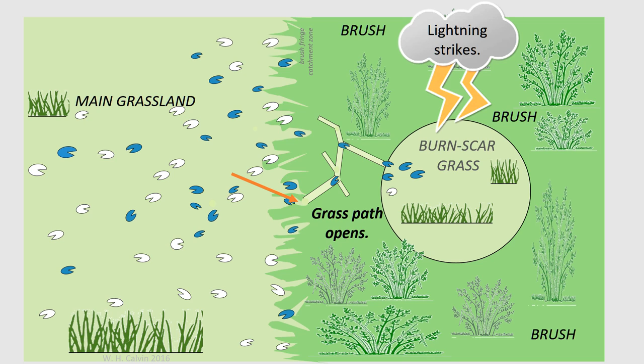Yeah, there'll be some type A's and so forth, but the ratio of A and B will be different in the burn scar than it is in the grassland. So it's a boom time not only for grazing animals, but for the hunters that follow grazing animals. So the ones that happen to like going into these brush fringes will also get a boom time that will make their population, after a couple of generations, somewhat different from the main grassland.